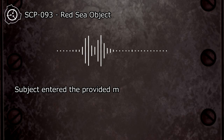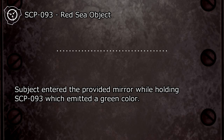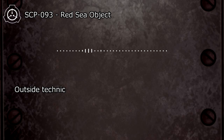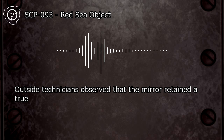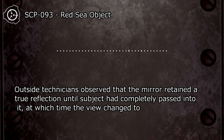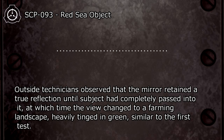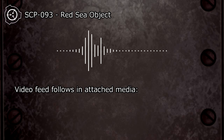Subject entered the provided mirror while holding SCP-093, which emitted a green color. Outside, technicians observed that the mirror retained a true reflection until subject had completely passed into it, at which time the view changed to a farming landscape, heavily tinged in green, similar to the first test. Video feed follows in attached media.